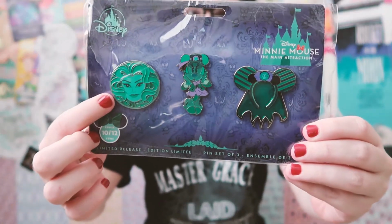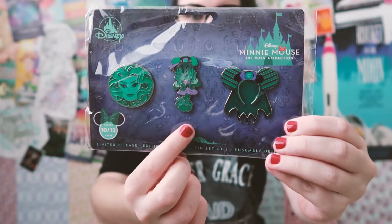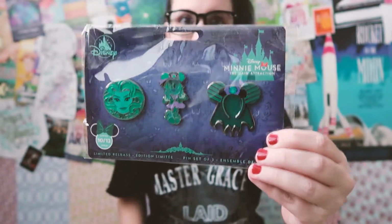So we have Madame Leota, we have Minnie all decked out spooky, and then the ears that the set came with. Very happy that I was able to get this at cost because I don't think they've showed up in the parks yet like Big Thunder did, but I was so happy I got this and didn't have to fight for it on a third-party website. So very excited for this. So this is the first guy.